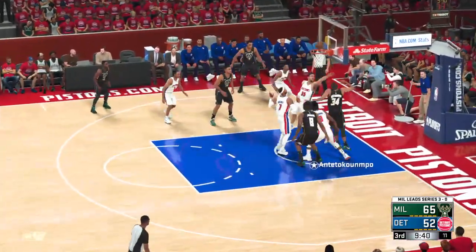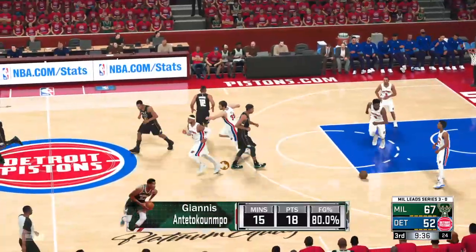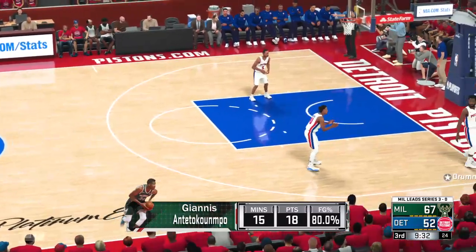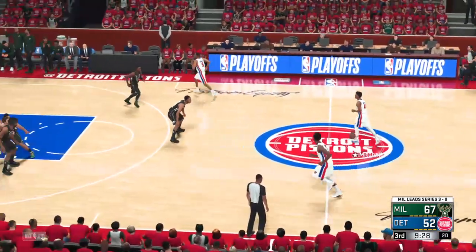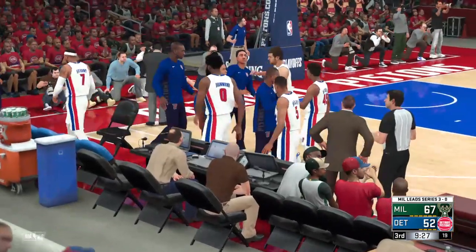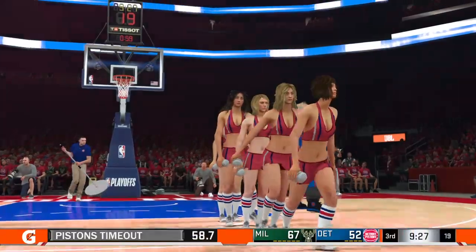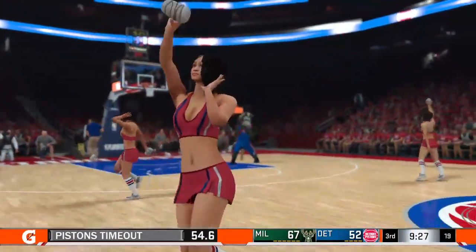Antetokounmpo against Anthony. Count the basket. And that's now 18 points for Giannis Antetokounmpo. And there's a pattern starting to take shape here. They're working it inside and getting good shots from close range. Now a timeout called by Detroit. And look, you never want to see a team gut you this way. Really a good timeout. Some of this is just a matter of toughness, a willingness to play physical inside, something we're not seeing.